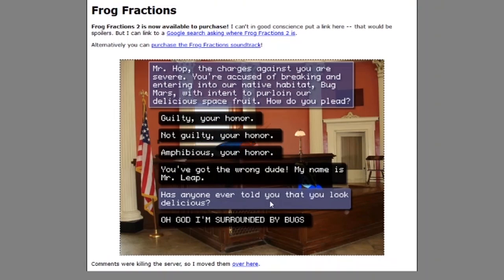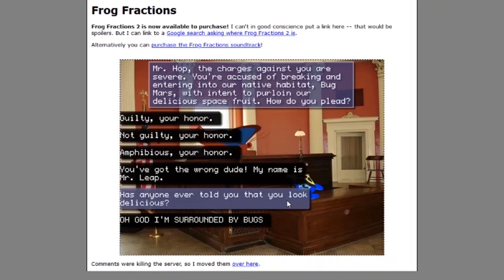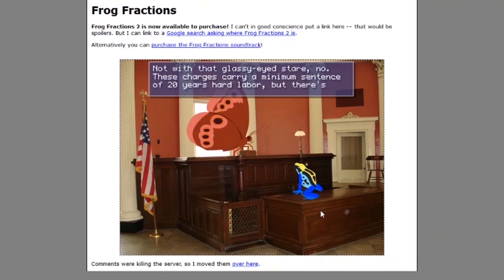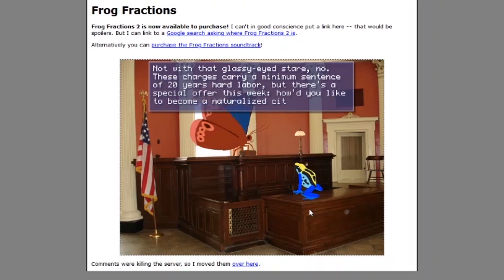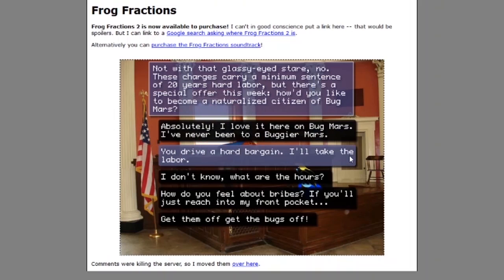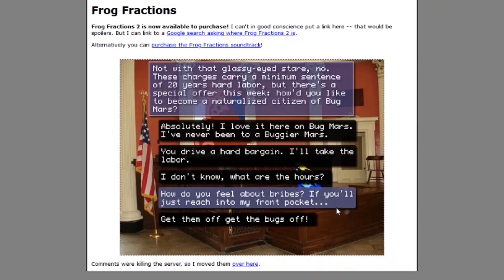Has anyone ever told you that you look delicious? Oh, God, I'm surrounded by bugs. You look delicious. Not with that glassy-eyed stare, no. These charges carry a minimum sentence of 20 years hard labor. But there's a special offer this week. How would you like to become a naturalized citizen of Bug Mars? Absolutely. I love it here on Bug Mars. I've never been to a buggier Mars. You drive a hard bargain. I'll take the labor. I don't know. What are the hours? How do you feel about bribes? If you'll just reach into my front pocket. Get them off. Get the bugs off.